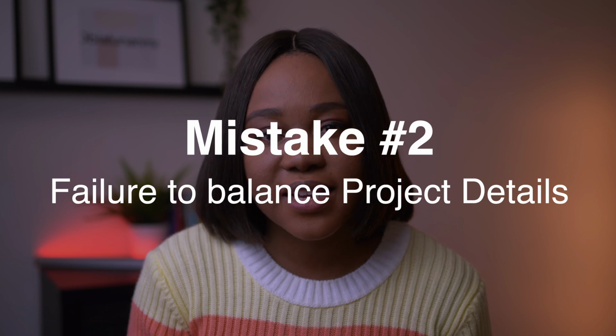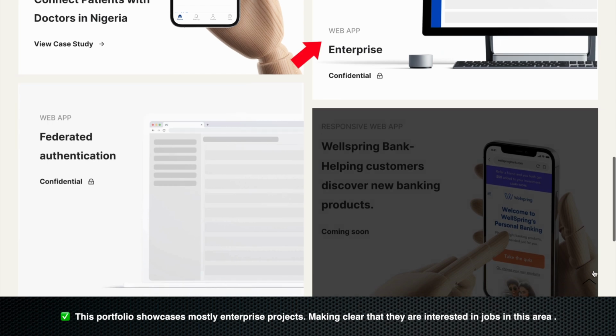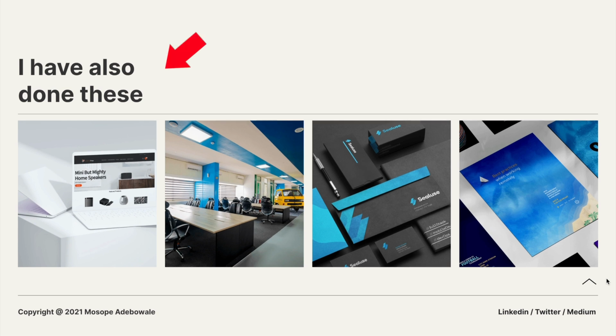Failure to balance project details. Finding the right balance of project detail is a common challenge for many UX designers. It's crucial not to provide too little context, leaving the reader puzzled, nor inundate them with unnecessary specifics. To address this, consider showcasing a curated selection of 3 to 5 case studies that align with the trajectory you envision for your career. Position your strongest projects at the forefront for easy accessibility. If you're inclined to include personal projects that you're particularly proud of, consider placing them in a dedicated section or within your About page so as not to divert attention from your primary works.